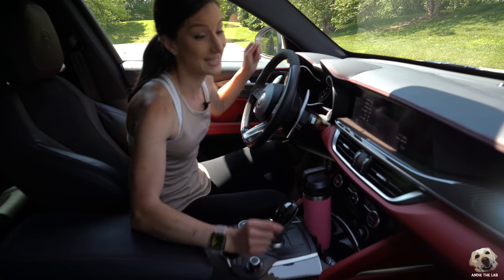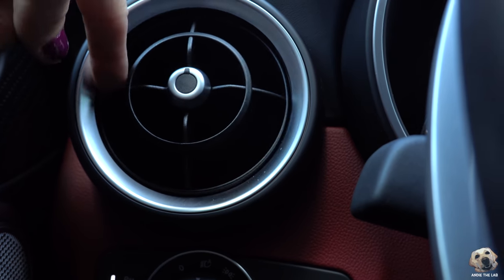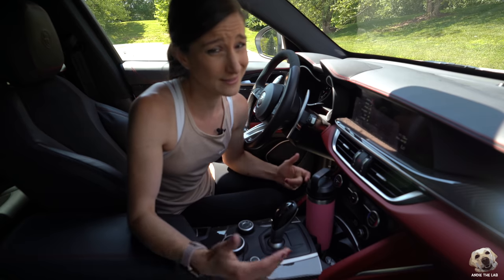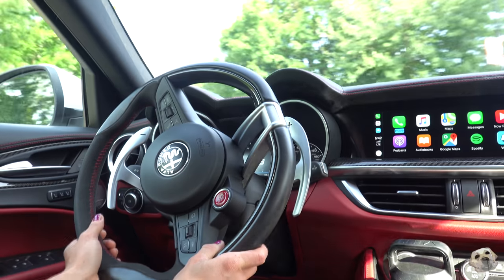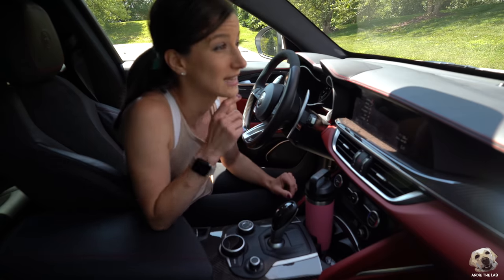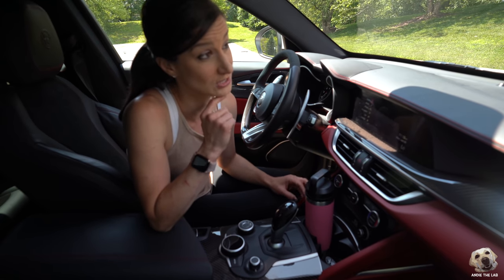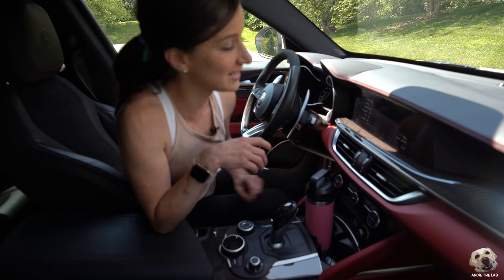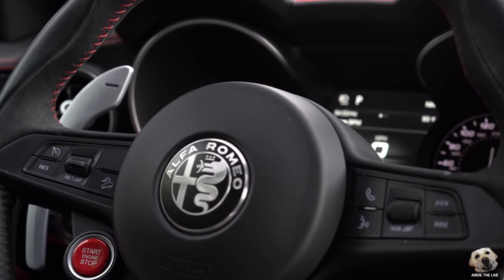And speaking of AC, this vehicle has got one of the coolest air vents I have ever seen. It kind of reminds me of an airplane engine. And there's even some alerts in here that kind of remind me of an airplane. And passengers, we are about ready for takeoff. But you know, back in the day, like World War I time, Alfa did produce airplane engines. Maybe there's a little inspiration there. You know what else is unique? The start-stop engine button on the steering wheel, just like a true race car.